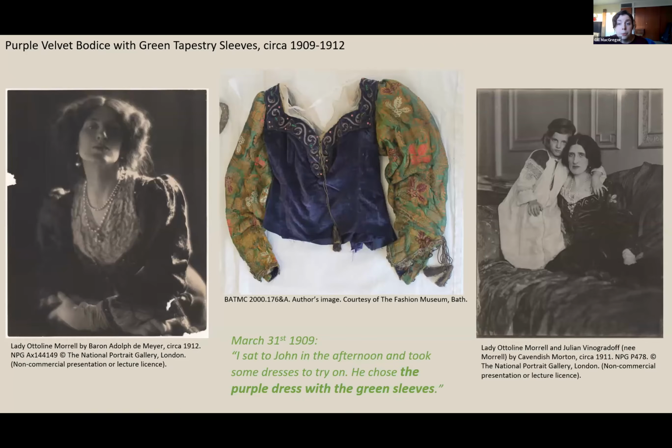The first garment I was able to identify within photographs was this rather unusual purple velvet bodice with green tapestry sleeves. She was photographed in it by both Cavendish Morton in 1911 and Baron Adolphe de Meyer in 1912. Originally, the dress would have had a full skirt, but at some point this was cut away.